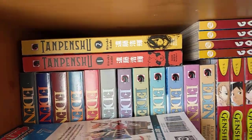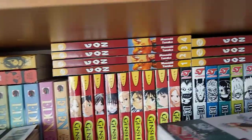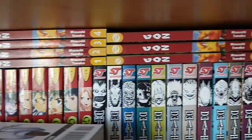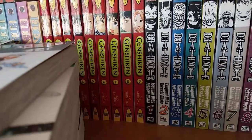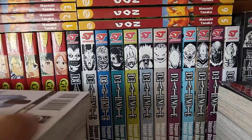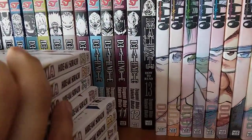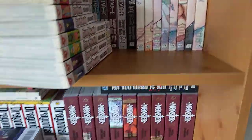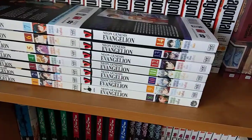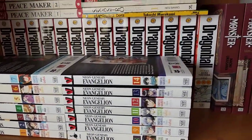Above that we have Tanpenshu by the same author, that's Hiroki Endo. Beside that we've got Gon 1 to 7, and we've got Genshiken 1 to 9. And next to that we've got Death Note 1 to 12 with the 13th special. Beside that we've got Pluto Volume 1 to 8 by Naoki Urasawa, who is a great mangaka. Below that we've got Evangelion, finally complete.